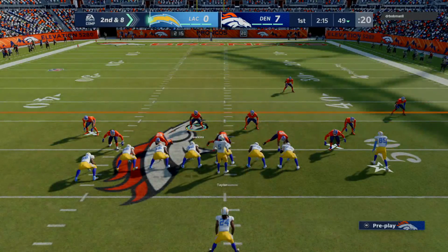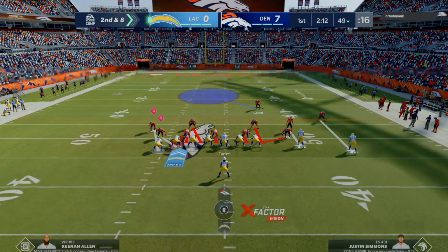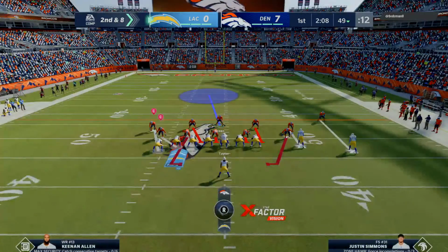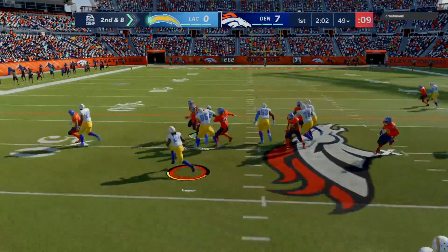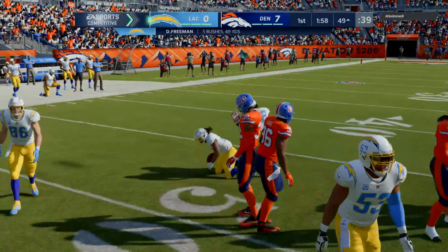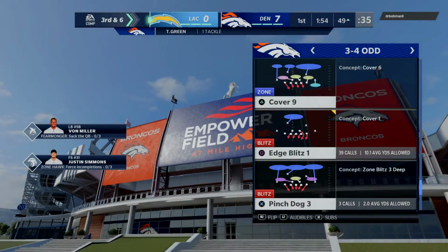The last run good for 2. Here's 2nd and 8. 56, Mike, 56, right there, 56. Now a handoff. It's Freeman. And he's got it across midfield and into Denver territory. Another 2-yard gain there, but they'll need to do better this time.